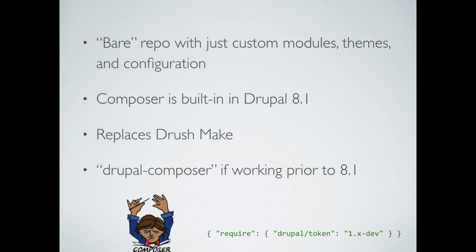So you can see here if I want the token module in my site, all I do is add that to the require section of my composer.json file. And instead of having to include the token module in my code repository, I just have Composer download it every time I do a deployment. This makes the repos a lot lighter. It makes them a lot easier to download when you're on conference bandwidth or when you're traveling, or really anywhere where you don't have a full internet connection, because they're a lot simpler to get started with.